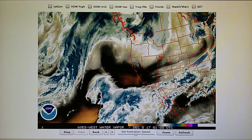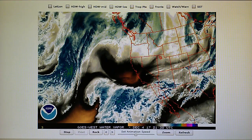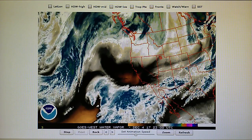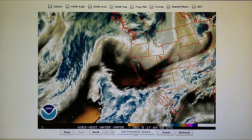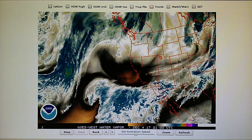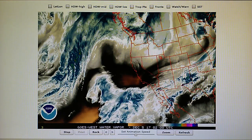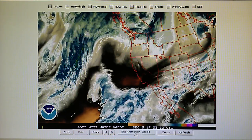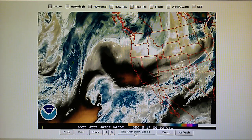Okay, today is December 4th, 2017, and right now at 8:30 we have a temperature of 53 degrees. The relative humidity is 17%. The dew point is way down at 9 degrees, and the barometric pressure is 30.04 here in the foothills of Los Angeles.